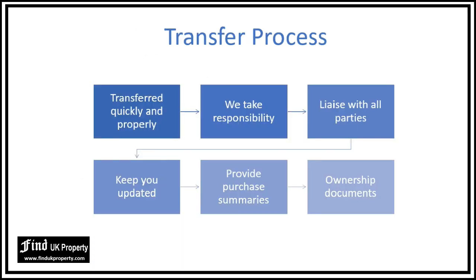Our buying process is also much easier and very structured. Unlike other estate agents, we ensure your selected property is transferred to you quickly and properly. We liaise with all parties, keep you updated, and ensure you receive all of the purchase summaries and ownership documentation promptly after purchase completion.